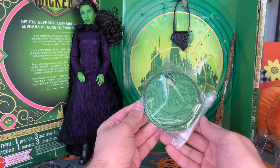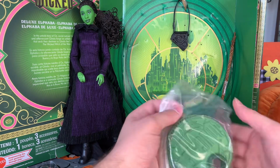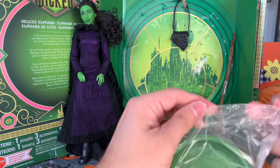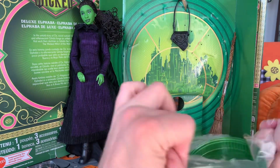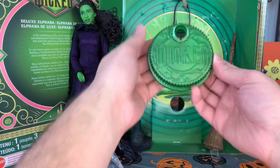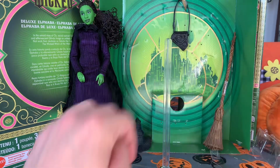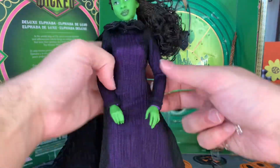Before we go any further, let's take a look at this stand. So this stand is green. Glinda's stand was silver, so it makes sense why they have different colors. I would have guessed pink and green, but this works. And it's the same exact stand, just a different color. It says Wicked, and we have to put it together.